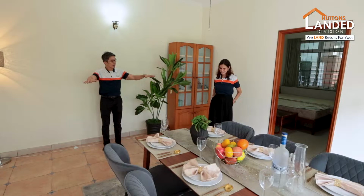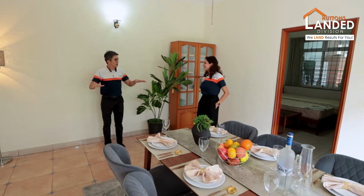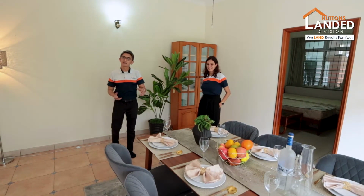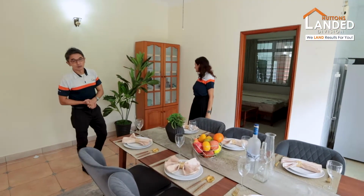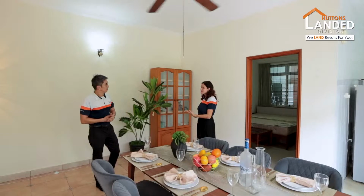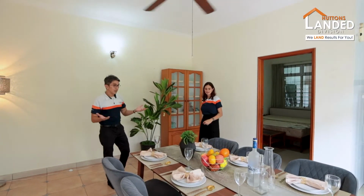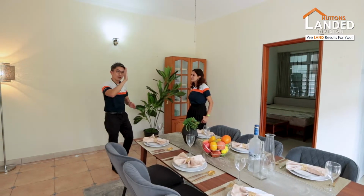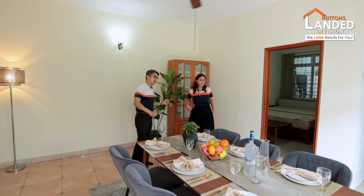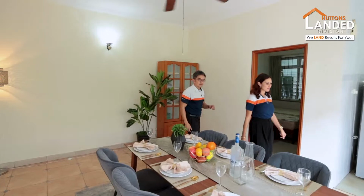A bar, nice, even for just a dry kitchen concept, where you do entertainment, whether you put your coffee, tea, or even your collectibles over the years. I think there's quite a lot of possibility here. It can also be another living room, because again now we are facing the courtyard. Let's take a look at the courtyard.